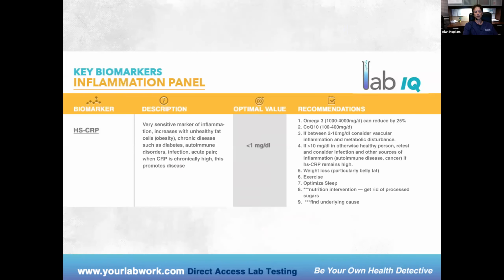these biomarkers. So just to go up close on the CRP, this is the HS-CRP. It's a very sensitive marker for inflammation. It increases with unhealthy fat cells, which is obesity, chronic disease like diabetes, autoimmune disease, infections, pain. So we don't like for people to get their blood work done when they're feeling terrible, unless feeling terrible is your baseline. If feeling terrible is your baseline, go get your blood work done. That's fine. Preventative medicine, we want to have you feeling pretty good when you go in.